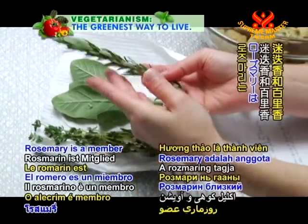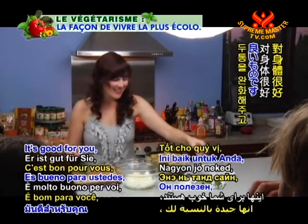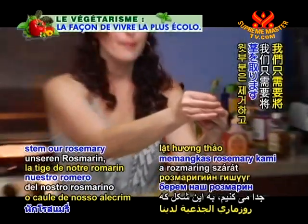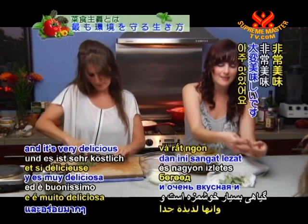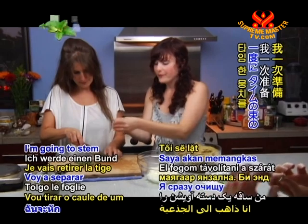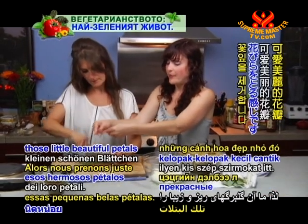Rosemary is a member of the mint family, and so is thyme. It's good for you, relieves headaches, good for digestion. So we just stem our rosemary by taking the top and then just pulling the bottom off. Thyme is a very delicate herb, and it's very delicious, and you stem it the same way. I'm gonna stem a bunch of thyme at once. So you just get those little beautiful petals off there.